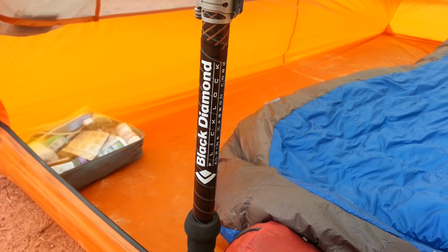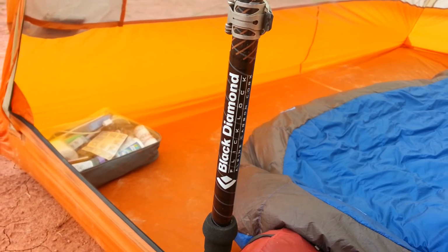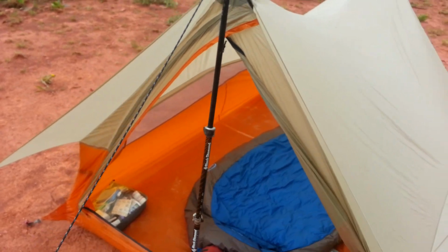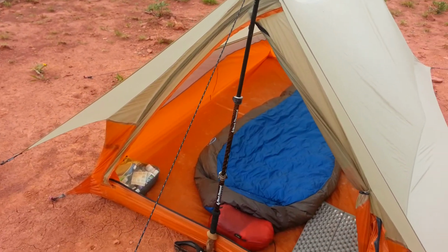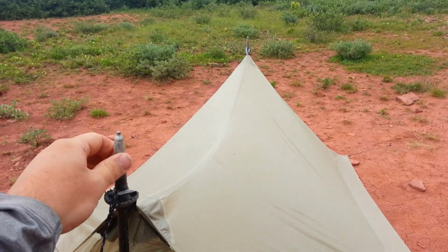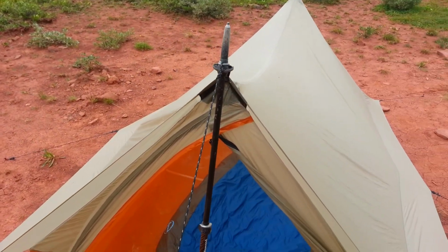These are the Black Diamond carbon cork poles. They are probably some of the strongest poles on the market. But because they're made out of carbon, they are lightweight-ish. Next time, if I had to do over, I would go with an even lighter weight pole. They don't need to be that strong. Yes, my tent does use them, so they have to be strong enough to stand up to winds and stuff. But just regular poles can do that.